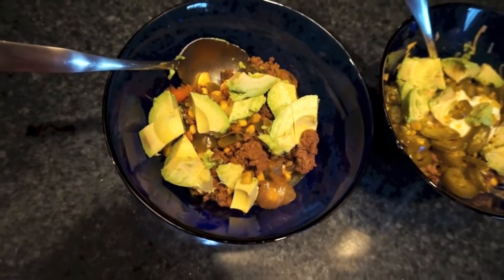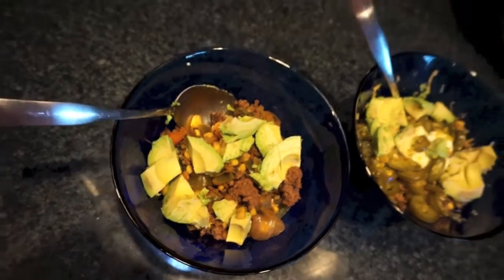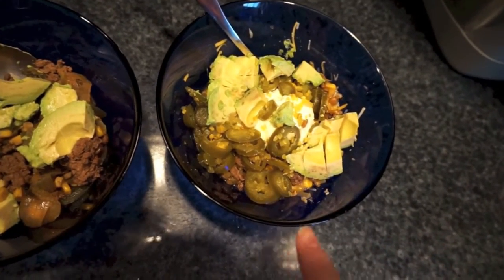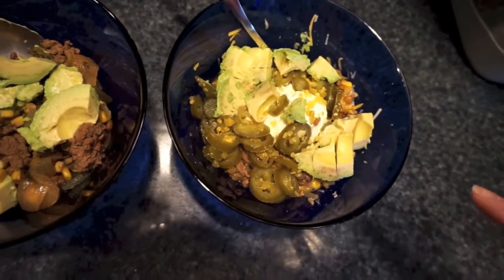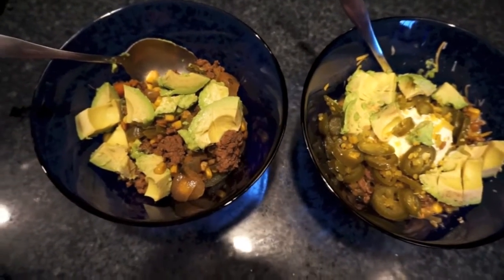And I'm out of breath because I had to run up and get the camera and then get a new camera battery. So anyway, here's Johnny's. He just has avocado on the top. And then I have shredded cheese, a lot of jalapenos. I just used up the rest of the jalapenos we had. Sour cream and avocado. And we're going to top both of these with corn chips. So that's going to be our dinner.